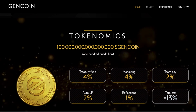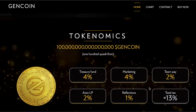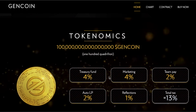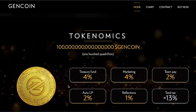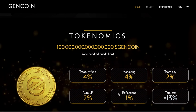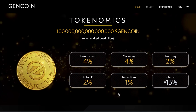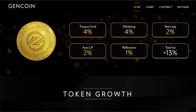So if we keep strolling, you'll see the tokenomics of Gencoin. It's 100 quadrillion Gencoin, a 13% total tax that's divided between the Treasury Fund at 4%, marketing at 4%, team pay at 2%, auto LP or liquidity at 2%, and this coin has a 1% reflection. So just for holding this coin, you will receive more coins just by holding this coin, right?